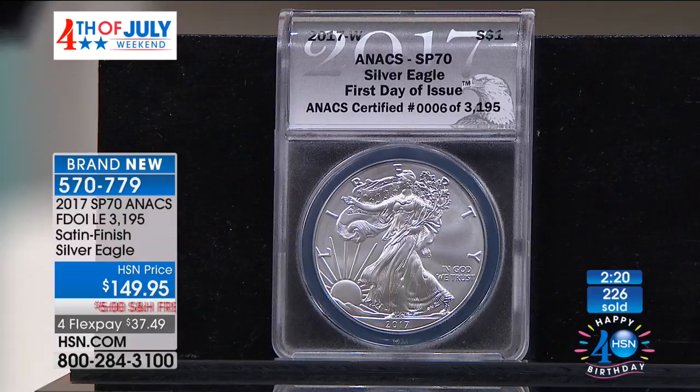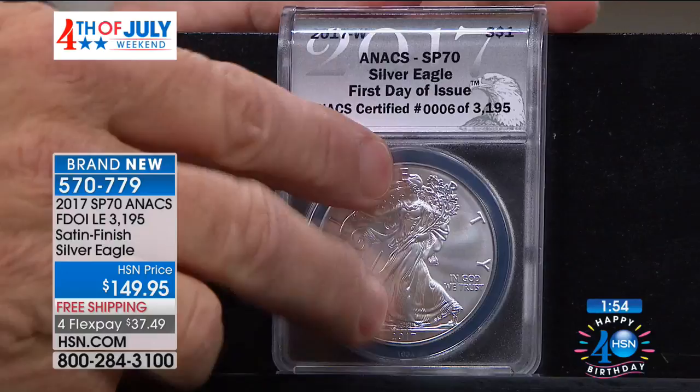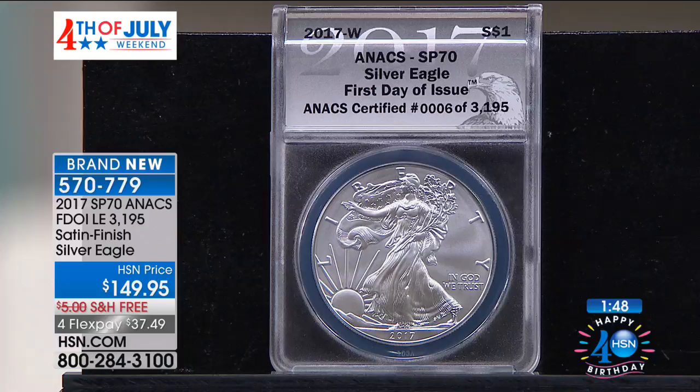Because, and look, in the big three, you have PCGS, NGC, and Annex. All right, and we sell a lot of PCGS coins here. We sell a lot of NGC coins here. They're fantastic grading companies. I own their coins. But in terms of first day of issue, or first strike, whatever you want to call it, Annex is the only one of those that individually numbers the coins. The other ones, like PCGS, will say one of 1,000 or one of 2,000, or NGC. But this one, every single solitary coin is individually numbered to show its place within the limited edition. That is absolutely unique, and the only place to buy first day of issue Annex is right here at HSN.